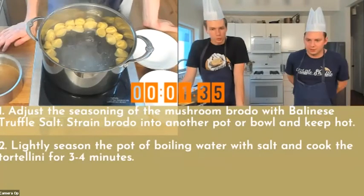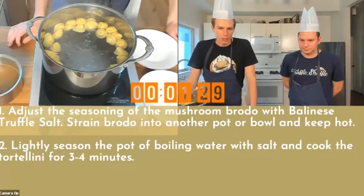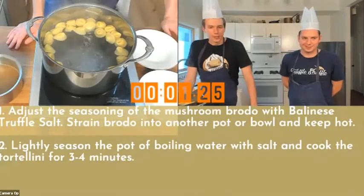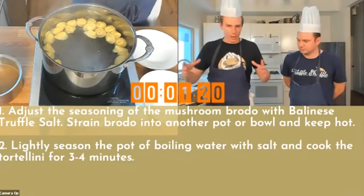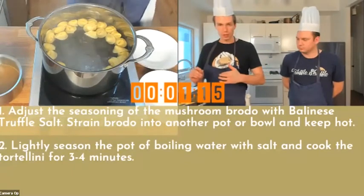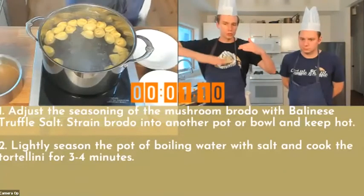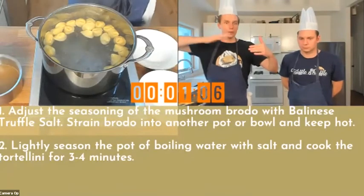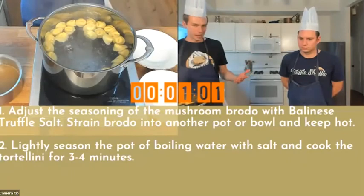Lauren, we did salt the pasta water. We always salt the pasta water right before we add the pasta. The reason is, if you season the water too early and keep that pot on, the water level is going to reduce, but the salt stays the same. So even though you have less water, you'll have more salt, and you can over season very, very easily.